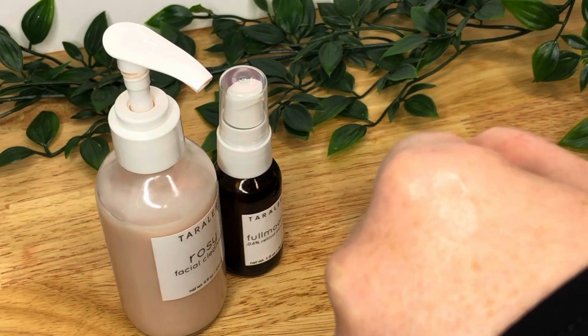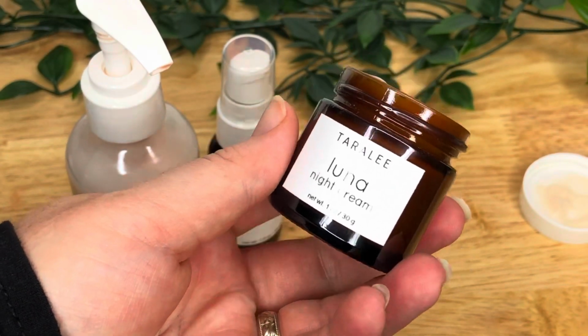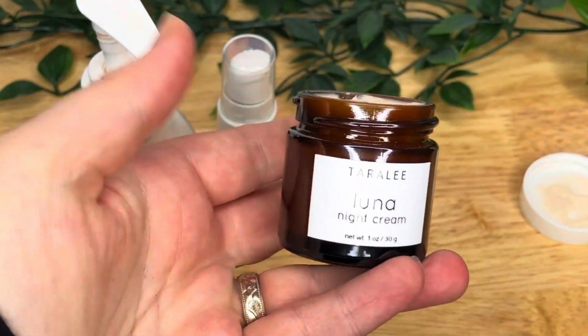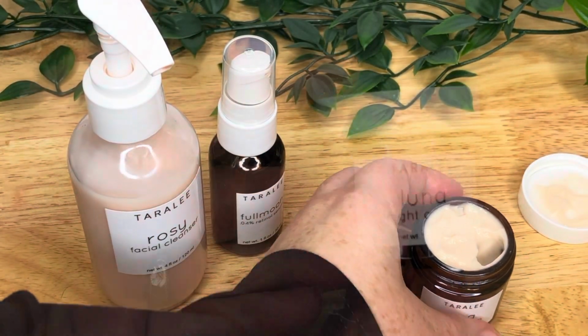After a month of nightly use, I have noticed significant improvement in my skin. The rosacea has calmed down and my skin feels generally tighter and softer. So yes, definitely worth the hype. I'm really impressed and I can't wait to see what she comes up with next.